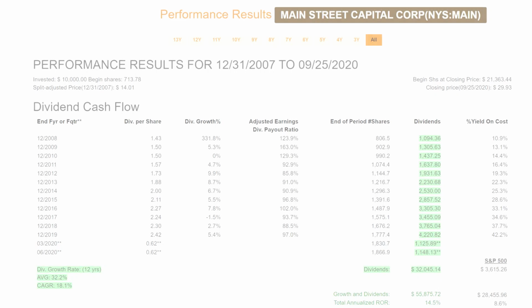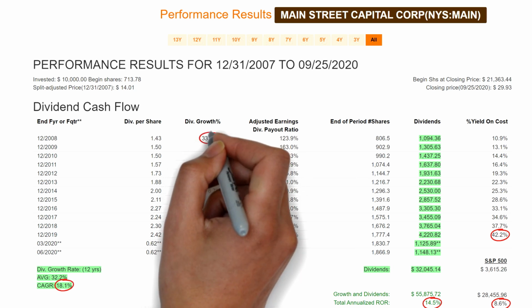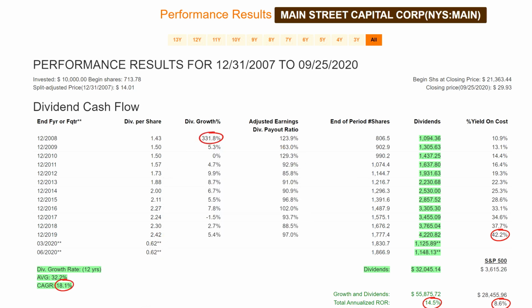Since 2008 at IPO, MAIN has blown away the S&P 500 when we are reinvesting dividends, with 14.5% compared to 8.6%. $10,000 invested in 2008 in MAIN would now be worth approximately double what it would have been if invested in the S&P 500. Similar to Ares, their yield on cost would now be a massive 42.2%. MAIN has a very impressive compound annual growth rate of 18.1%, although this is primarily because of an initial massive raise of 331.8% in 2008.